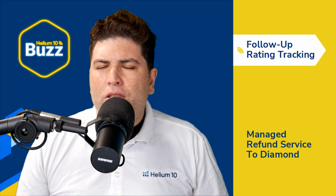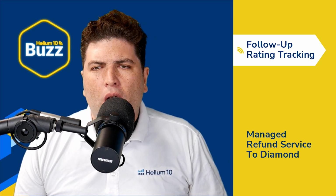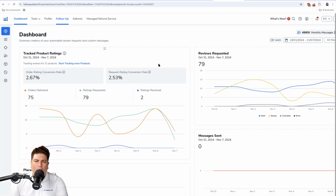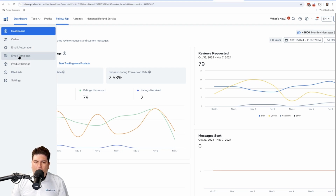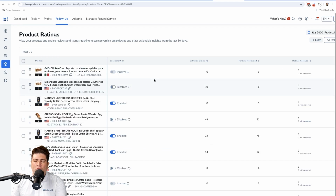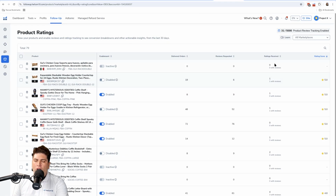Well, the new feature is that now you can do that in bulk. So how this works is right here in your Follow-Up dashboard. These are the rating trackers that you can see. You can see how many reviews were requested and then how many ratings you received, and so you can see your request and rating conversion rate. Now the new thing is to go to your product ratings tab right here, and then you can do it in bulk for the ones that are not active.